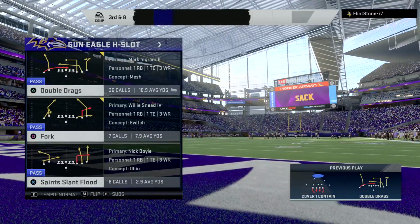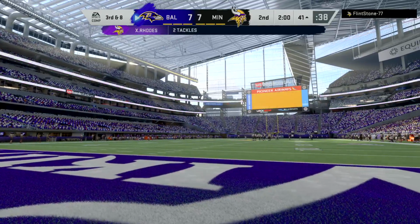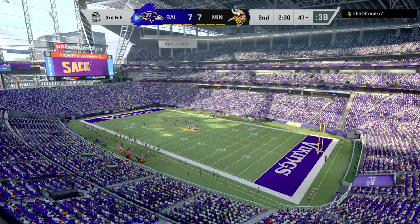The guy who's the right defensive end versus a right-handed quarterback, that's the blind side. He's going after the quarterback. He's going to put him on the ground.